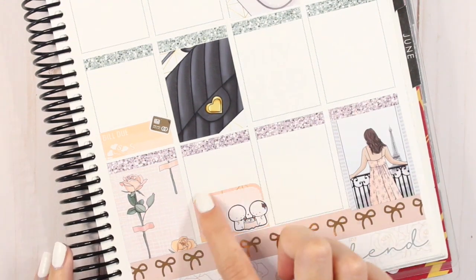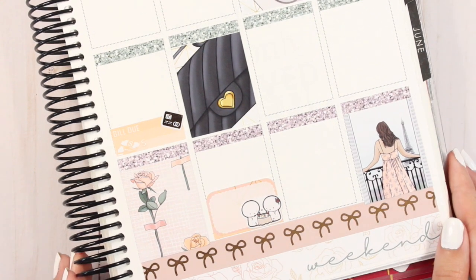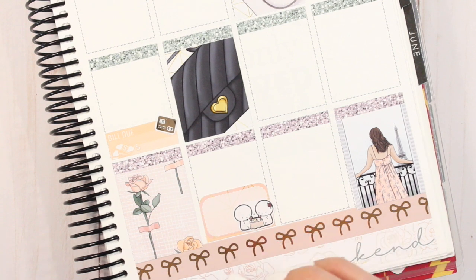Sorry about that. I basically just did a strip of washi and then a patterned half box and then my little date night sticker. He's so cute. Oh my gosh, with the little bow tie, I'm freaking dead. I wish my man would wear a bow tie. He would never. He would never.